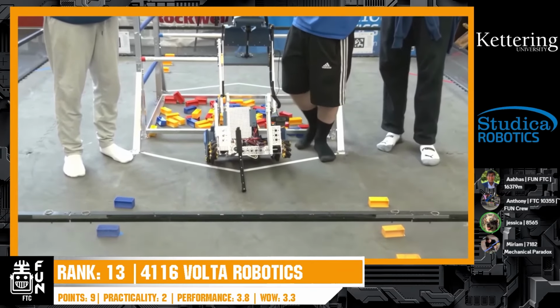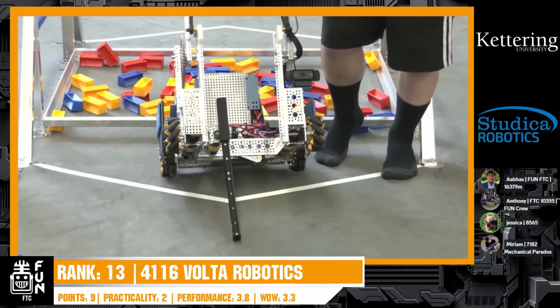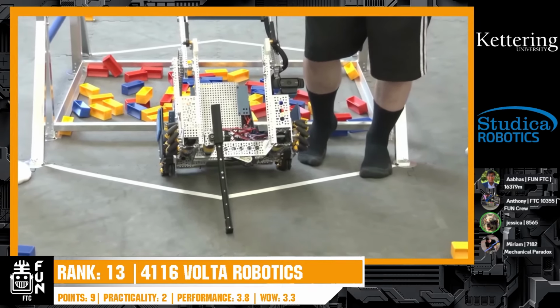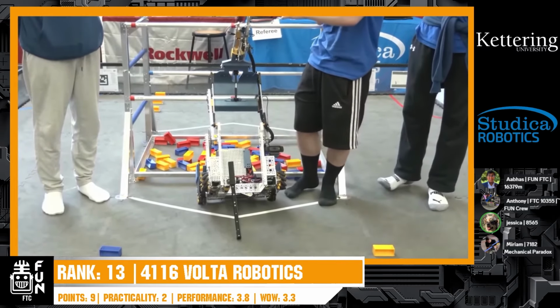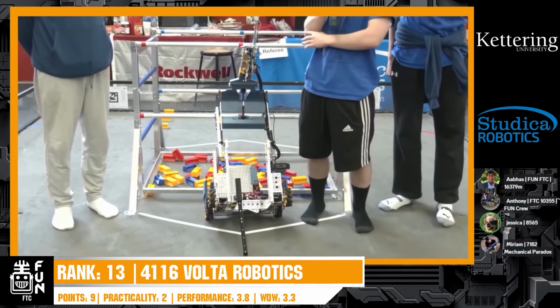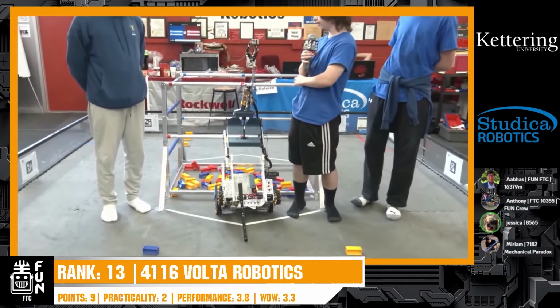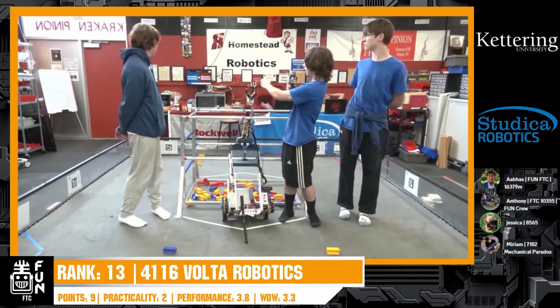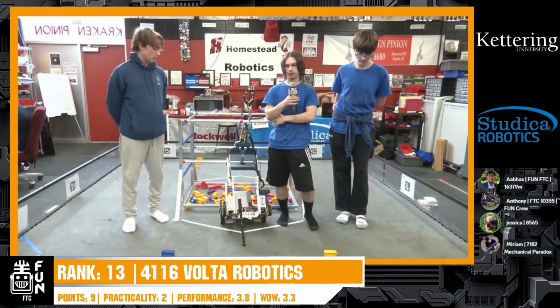And the first thing that I bet everyone noticed was this double four bar mechanism as a lift instead of your typical linear slides, which you can see really provides them with that extra versatility while scoring, which is super useful this season. And it also looks like they have some horizontal extension on their slides, which provides a little bit of extra reach into both the submersible and to later score out of the buckets or on the bars.